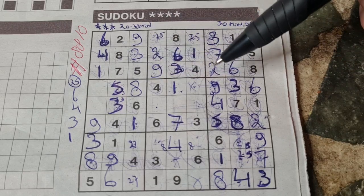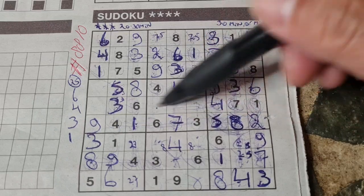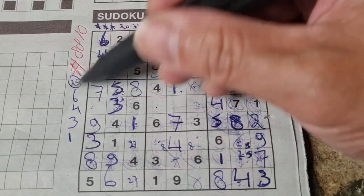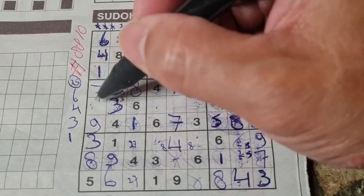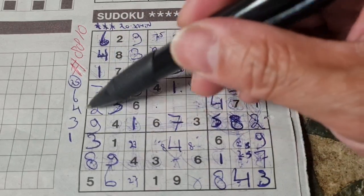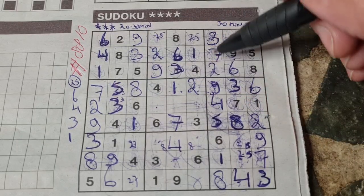So we have a 7 in this row, 7 in the middle row. So the row above, the only place left for the 7 should be there. 1 box left in this big square. The 2 is missing. The 2 in this row, the 2 in the middle row. So the row above, the only place left for the 2 should be there.